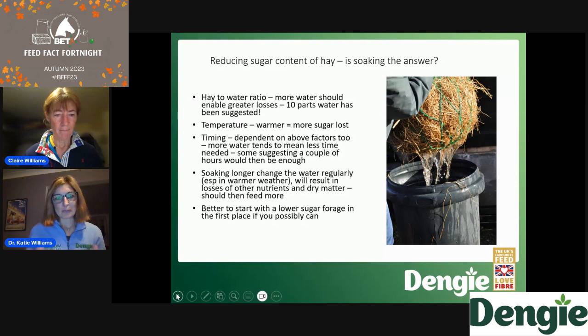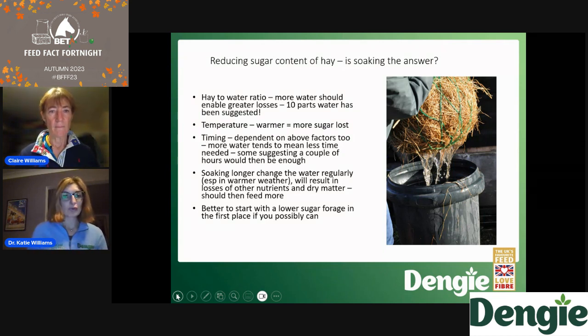So I feel personally, lots of water relative to the hay if you can. If you can't, try and change the water so that you're starting with fresh and it's encouraging the leaching of the sugar into the water. And if you can, warmer water will help leach more sugar, but that's not always practical in the middle of winter. So it's what you can practically do, what you feel is right to do. And certainly, don't beat yourself up about it, because there are other ways, like the use of straw, which I think is offering a much more practical solution these days.